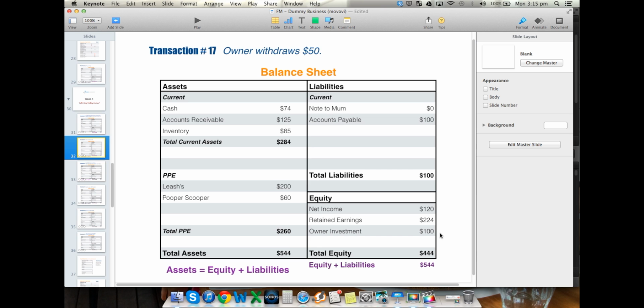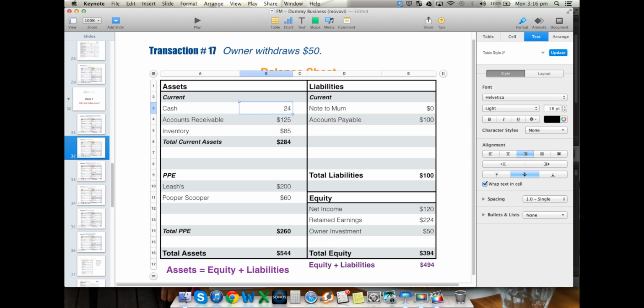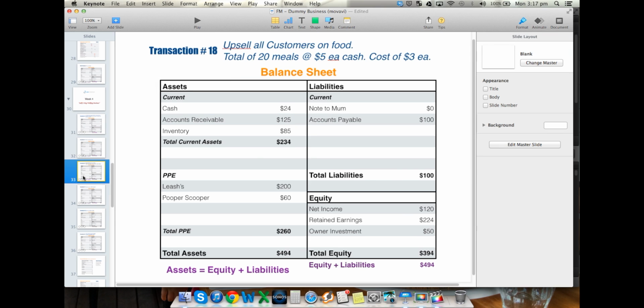Okay, so Sally taking the $50 out. We said we're going to take out $50 here. So that's going to go down to 50. 100 minus 50 is 50. And that means we need to make a transaction on the cash side of the ledger. We took out $50 in cash, so cash goes down by 50. So down to $24. Okay, total assets of $594, equity plus liabilities of $494. We are in balance. Okay, let's move on to transaction number 18.